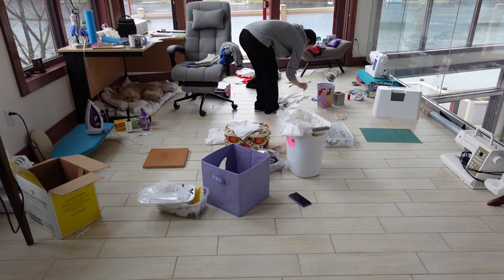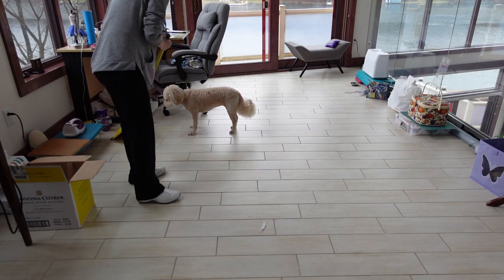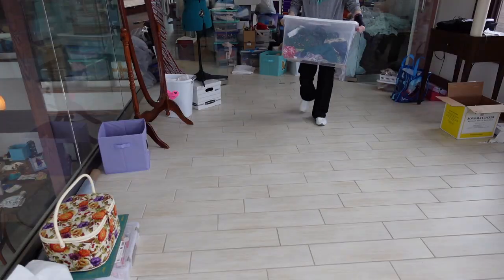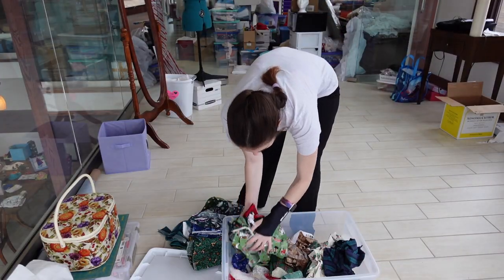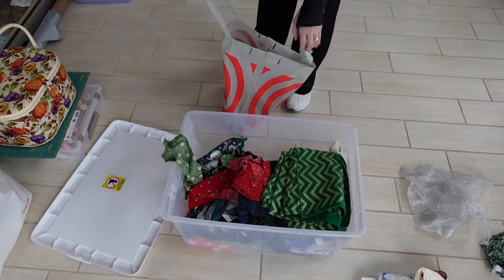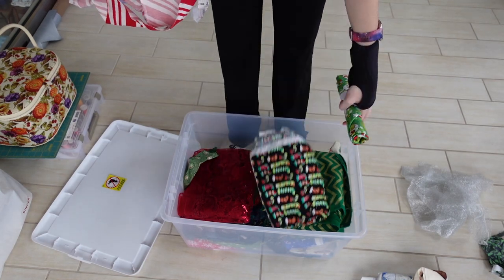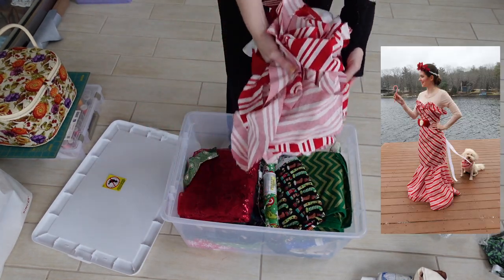I started by cleaning up the mess I'd made by making 2 holiday dresses before unpacking, and swept the floor to keep the fabric clean, and I grabbed my first bin! This was all holiday fabric, which should really just stay in a dedicated bin. Scraps from my candy cane dress.